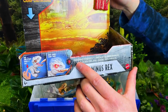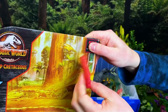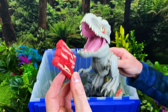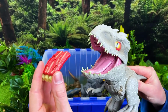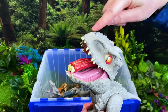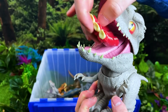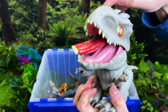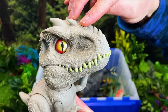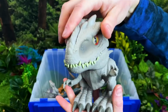Plus, this is a feeding frenzy dinosaur. So you see it comes with this piece of meat. Let's see what happens when we feed this Indominus Rex this piece of meat. So we've got the piece of meat here. We've got the Indominus Rex. Let's go ahead and feed this dinosaur. Here we go. Ready? Jump, jump, jump, jump. Oh. Whoops. This sure is one hungry Indominus Rex. This is super cool. I'm gonna put this right next to my miniature Carnotaurus.